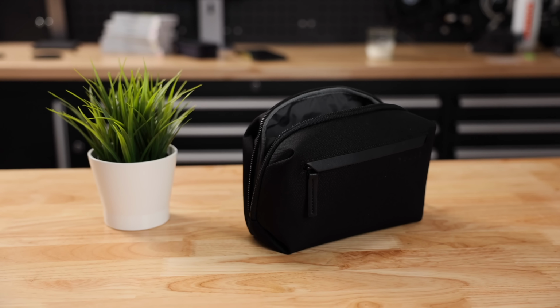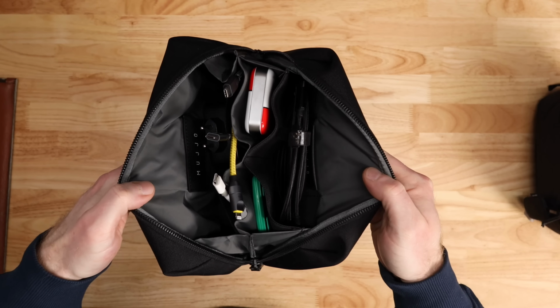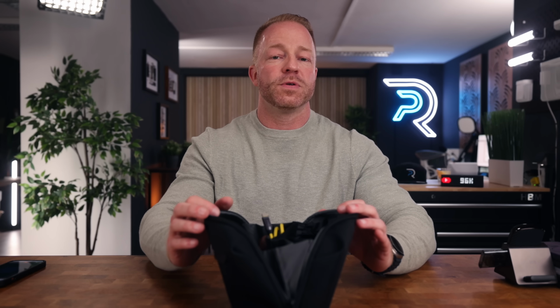Alright, so first on the list is this tech pouch by a company called Mujo, and the reason I mention this first is that it is where I keep most of these accessories. It is a fairly simple design. You can compare it a little bit to a toiletry bag. It's got some zippers and compartments, but what I like about this one is that it has this origami style interior, which basically means it folds open when you open it up so you can see everything that's in there at a glance.